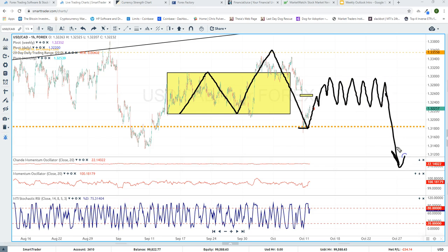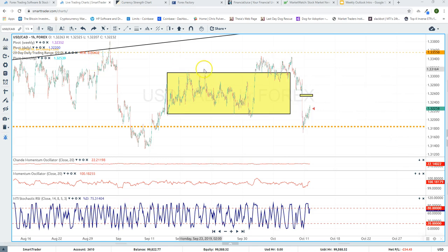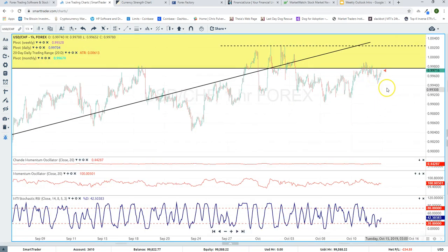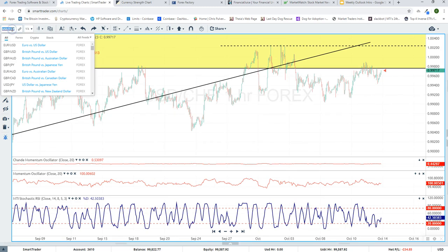but I'd still look at, I looked at the weekly chart last week. It still favors a sell trade. It's just really tough. Dollar sideways, oil's all over the place, everything's sideways and tough and channeled and rangy. So I just think this one's having a hard time getting the upper hand. Dollar Swiss, 1.00 continues to be resistance, but there's no trade in this one in my opinion.